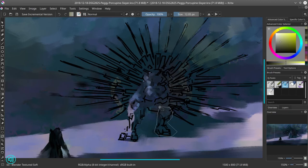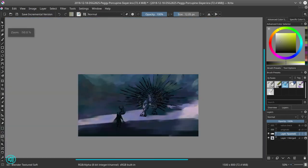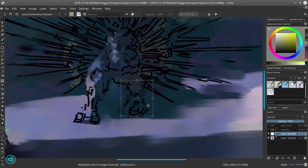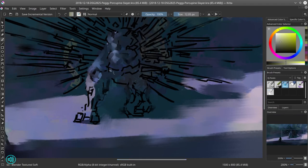And then, what else happened? Oh yeah, that's it really. And then I started smudging the background, and obviously I'm done smudging the background. Now I'm working on pretty much the characters, which is Peggy. Peggy was really easy because she's really diminutive compared to the porcupine robot, porcupine mech.